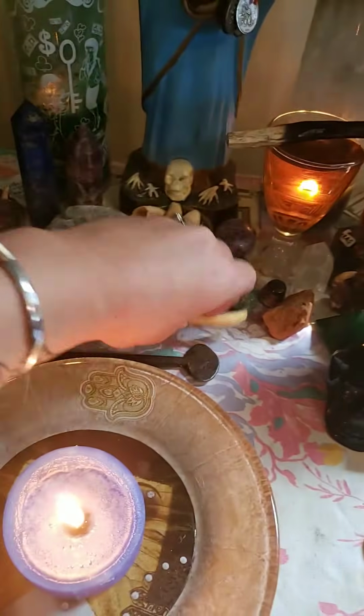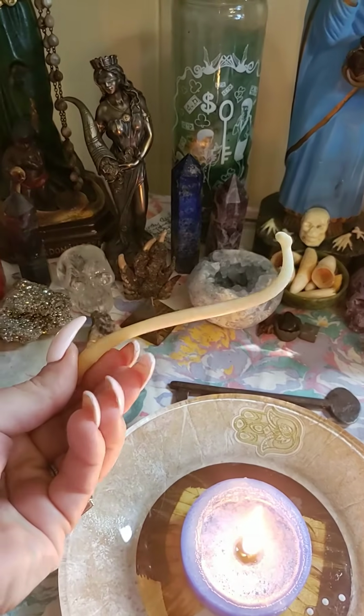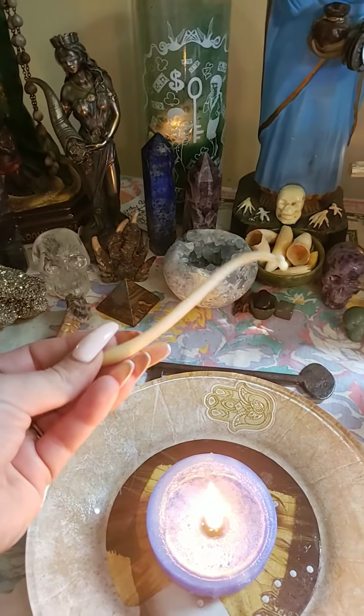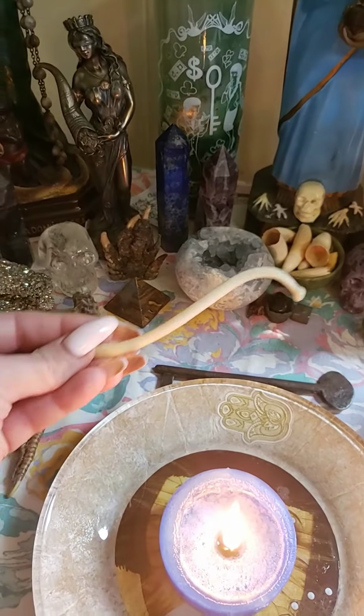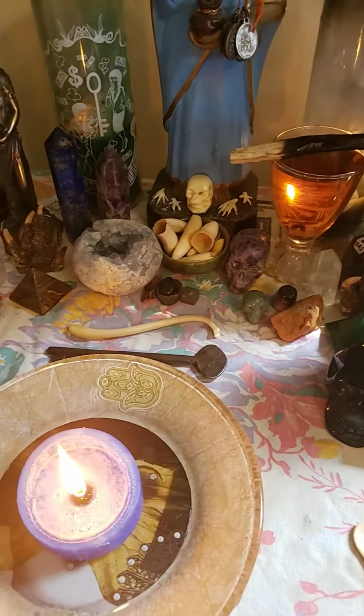Whoops, almost dropped it right in the candle. This is called a kundong. It's a raccoon baculum, which is a raccoon penis bone. I use these in fertility works and also to channel when I'm working for a male client. That helps me sort of tune into their energy, I find.